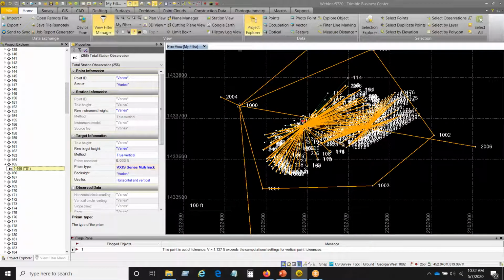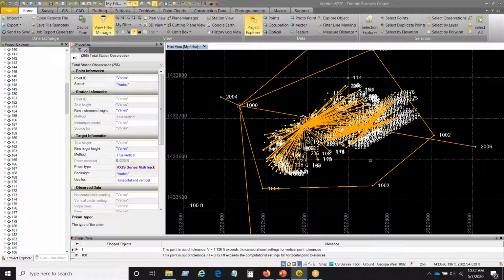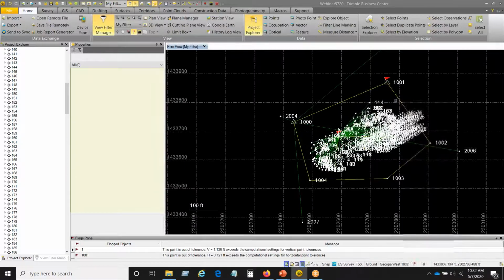And now if I go over here, hit enter, anytime you make a mechanical change like that, down here at the bottom, we've got a compute project that's going to be needed. So if I change a rod height, I change a prism constant, I do need to recompute my project there. So I can come in here and click on my little red ball, and that's going to recompute the project. Or I can hit F4 on my keyboard, but that's going to recompute the project there.